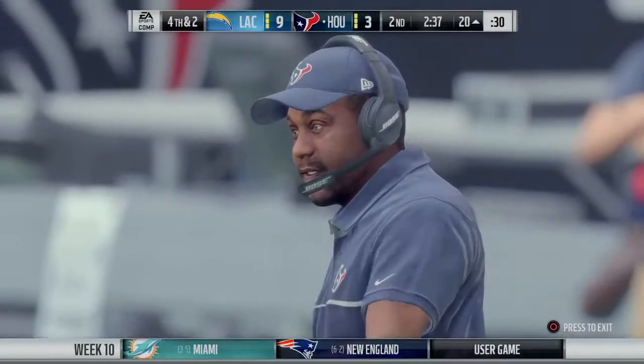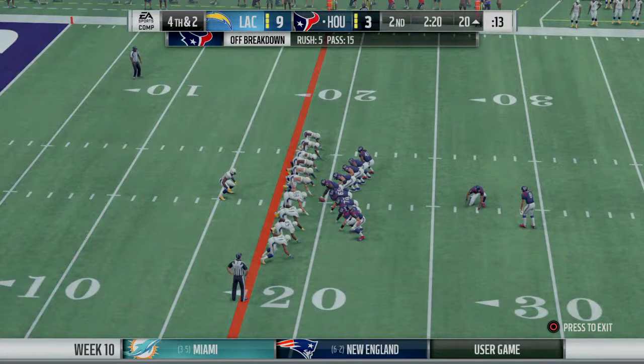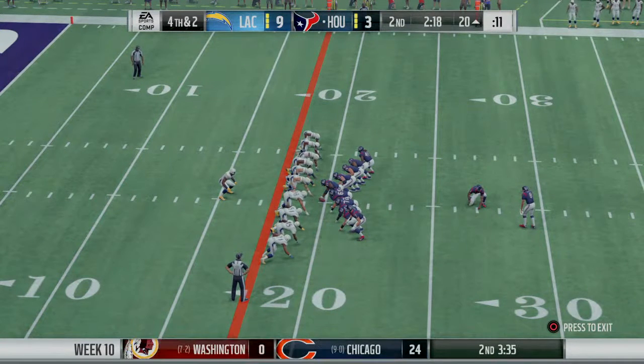They dialed up the screen pass on 3rd down, and for a second, it looked like it was all going to come together, and they had a chance to pick up a 1st down, but the defense got there and finished it off.